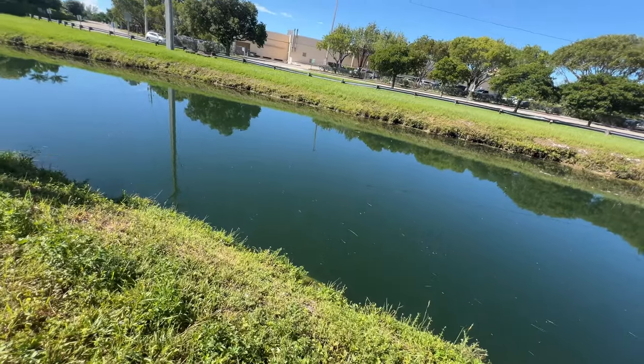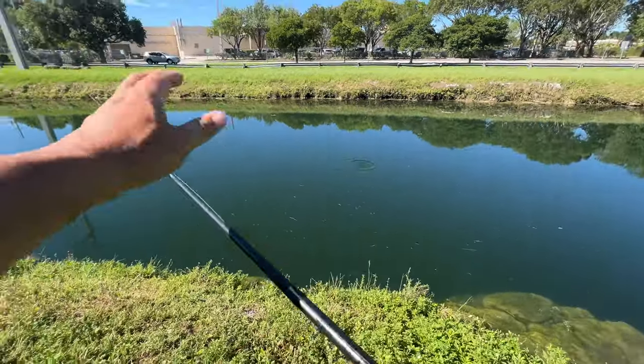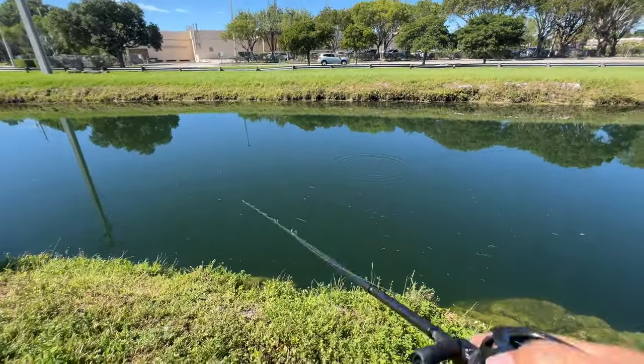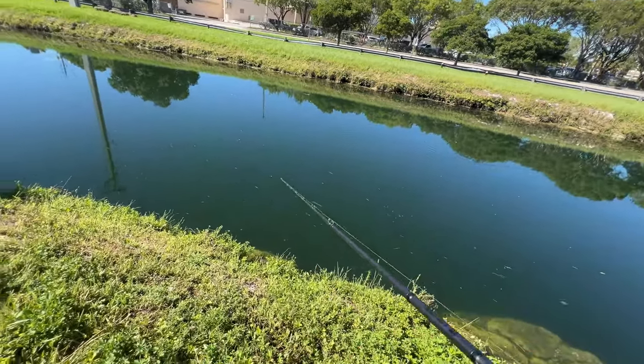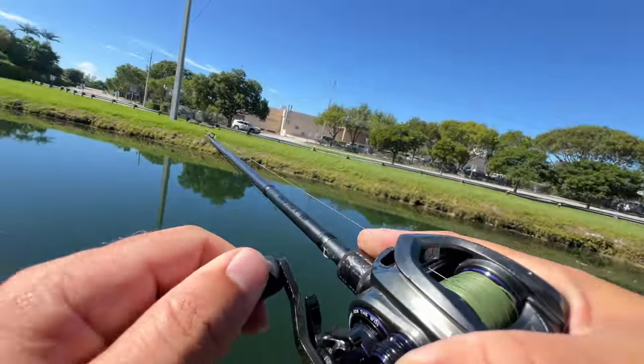Time for me to catch a peacock bass. Cast that out, let it go down. Pop, pop, pop. Got him.